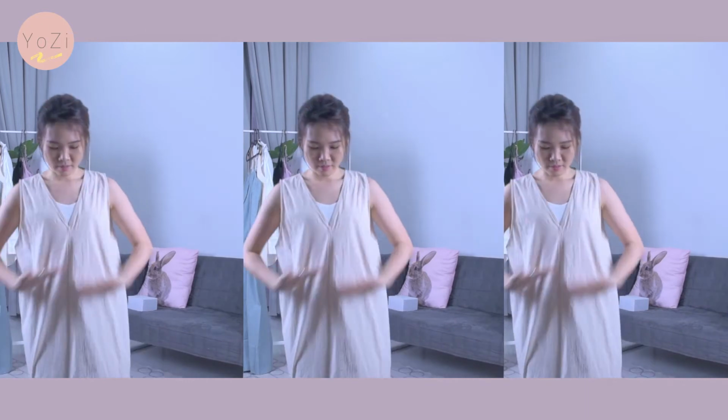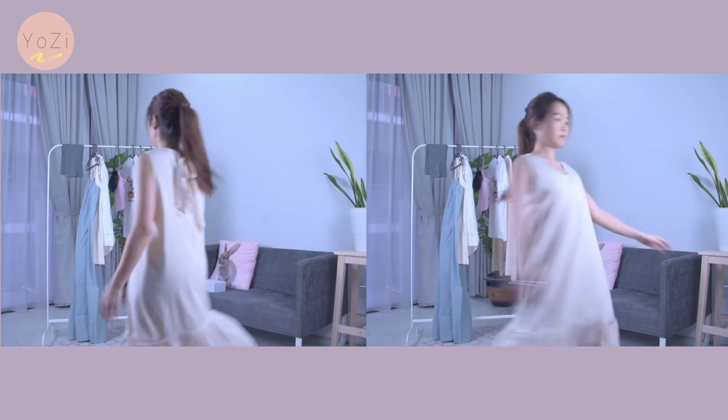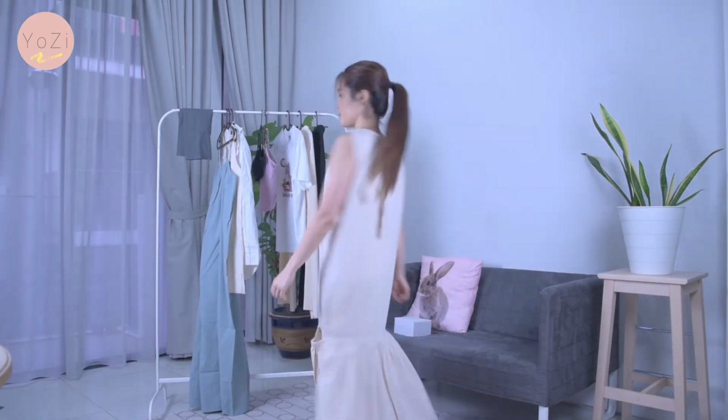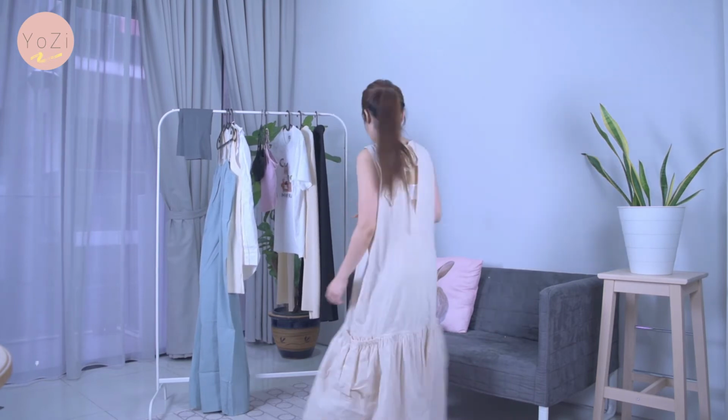For example, this bra top that I'm wearing right now underneath this dress is actually the same design as the black one, but in white. By wearing this, you don't have to worry about your bra accidentally peeping out and saying, "Hello world!" And most importantly, it is very comfortable and it doesn't restrict my movements when I'm wearing it.